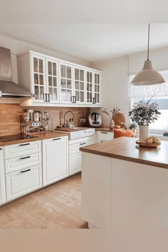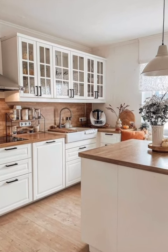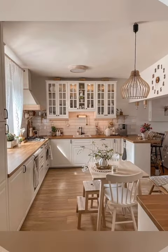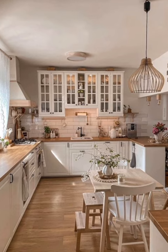Regular maintenance. Regularly review and rearrange your kitchen organization to accommodate changes in your needs or habits. This helps maintain efficiency and prevents clutter from building up.